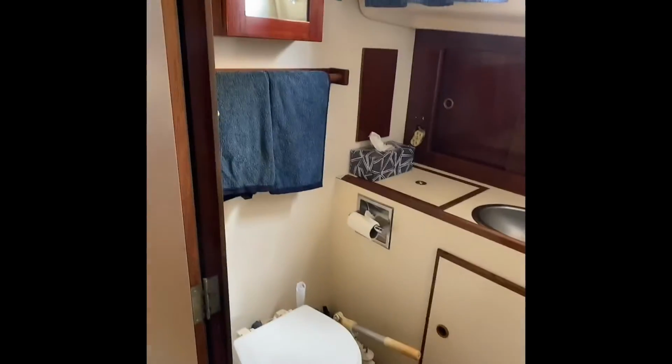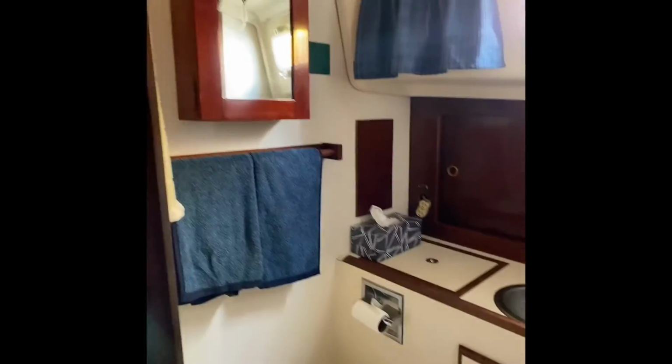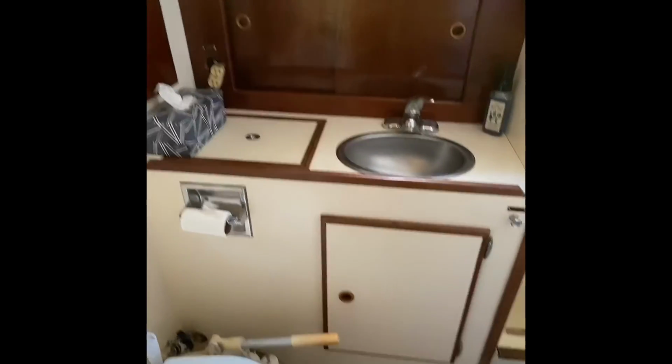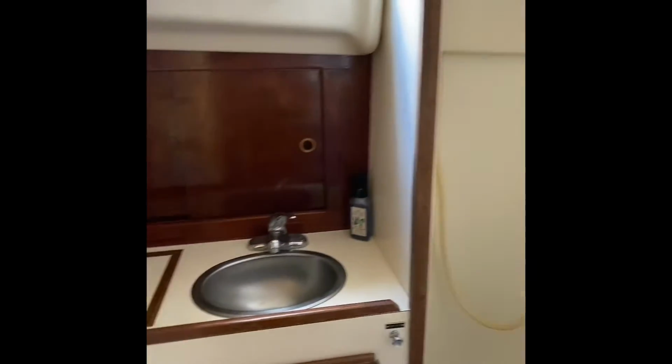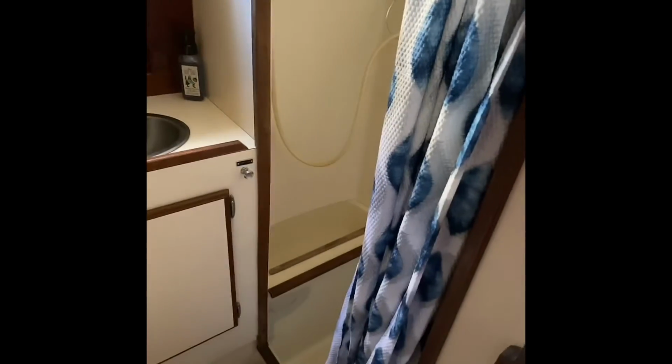And on the right over here is the head. More storage here for toiletries and cleaning supplies. The thing I like best is the dedicated shower space. On a boat this size, it's not all that common, so we definitely appreciate having this.